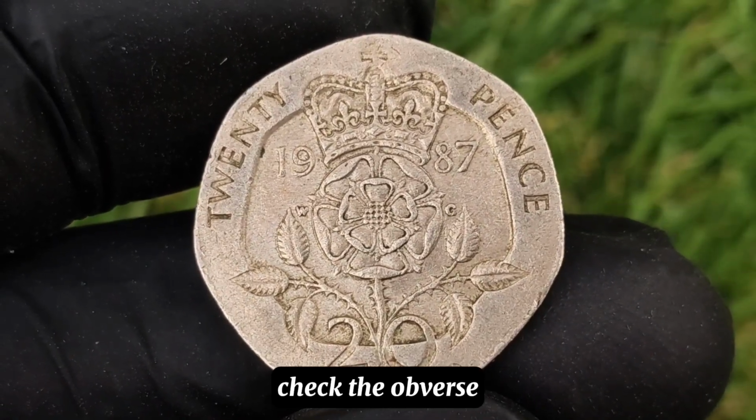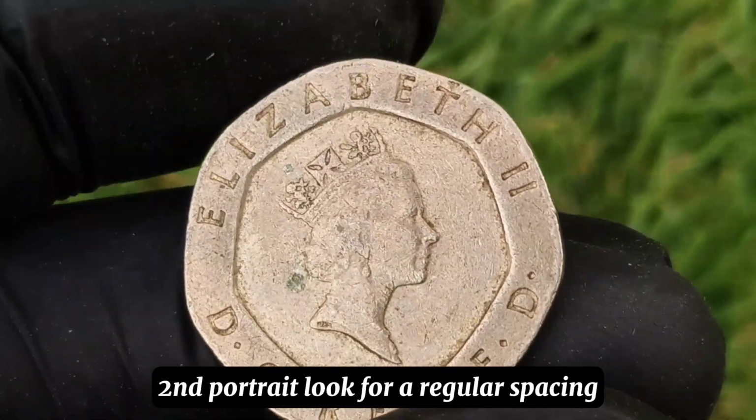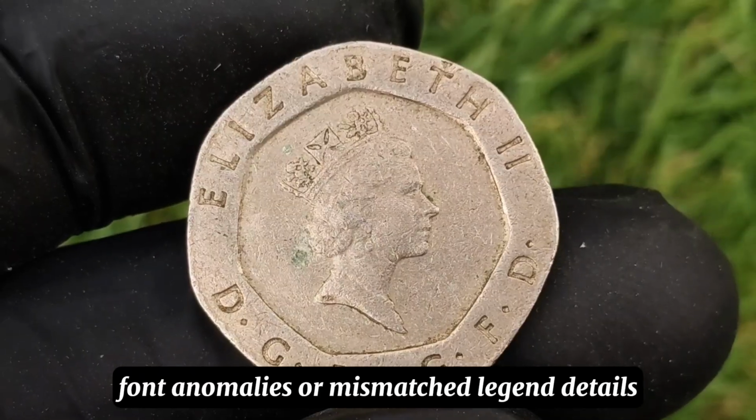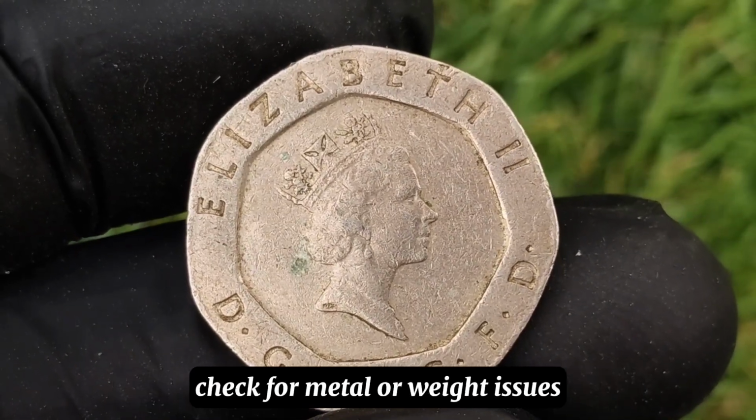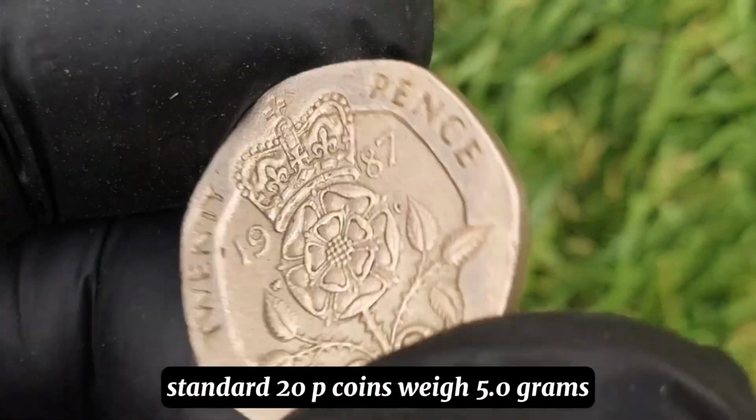Check the obverse, Queen side. Should show the 1987 date with Mackinn's second portrait. Look for irregular spacing, font anomalies, or mismatched legend details. Check for metal or weight issues. Standard 20p coins weigh 5.0 grams.